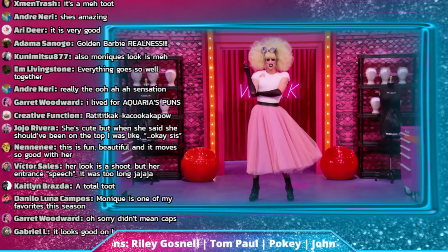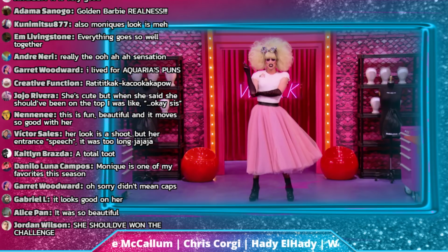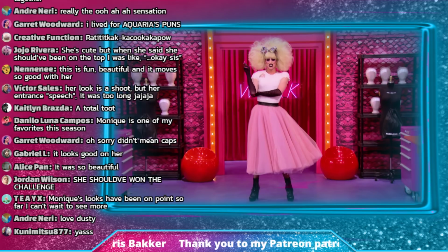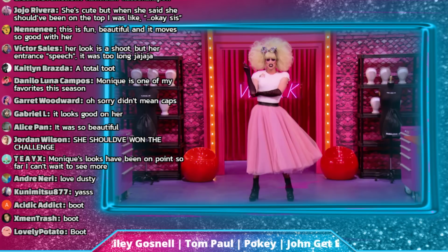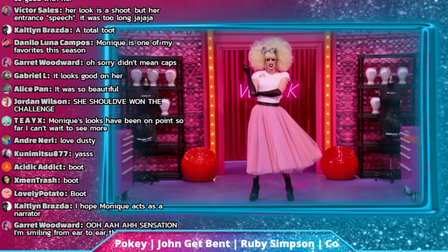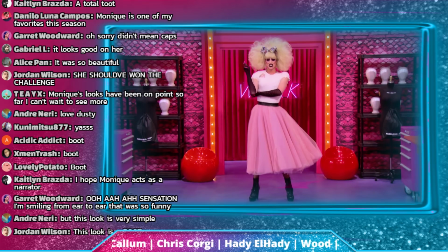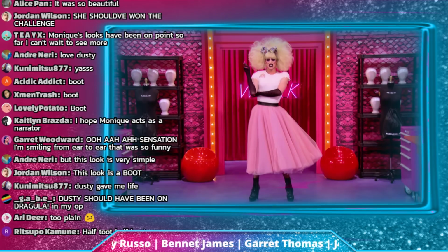Oh, this. I actually forgot this was here. Dusty. Dusty Ray Bottoms. If you're gonna present yourself as grungy, punk, anything, at least do it. That skirt is so clean. Every t-shirt I own has more holes than the one that she's wearing. If you're gonna go for it, go for it.